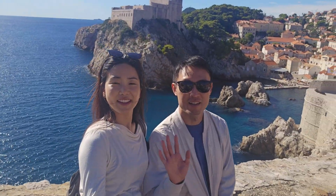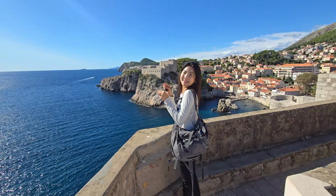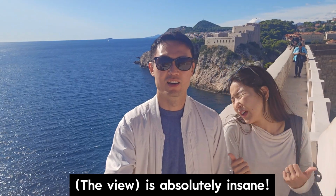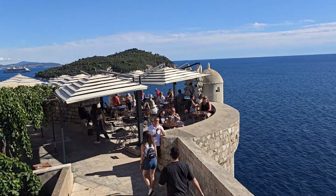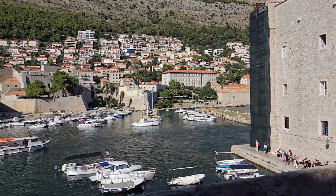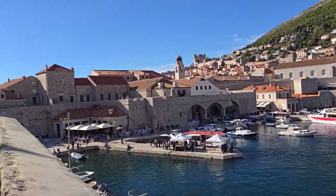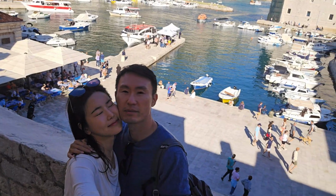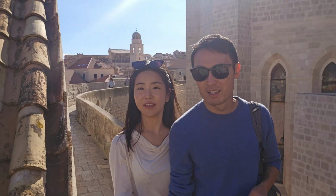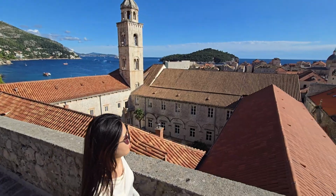My favorite spot on the wall is right here, where you get a stunning view of the sea, the towering stone walls, and Dubrovnik's iconic red-tiled rooftops, all in one perfect panorama. Besides the wall, there's also a beautiful old port. While it's no longer a bustling trade hub like it once was, it's still lively with tourist boats coming and going throughout the day. After passing the port, you'll reach the highest point of the wall, the perfect spot to capture Dubrovnik's iconic red-tiled rooftops in all their glory.